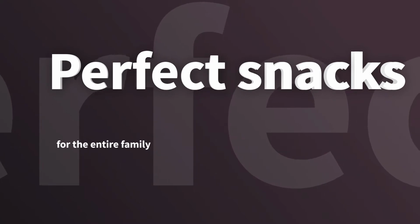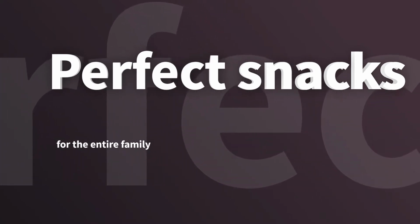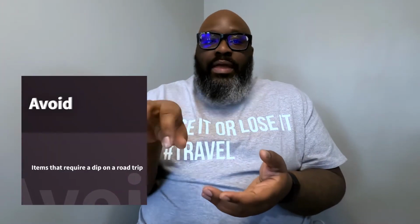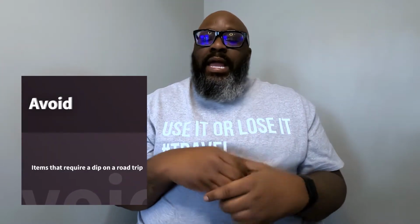Next is finding the perfect snacks for the family. In my opinion, house snacks are different from road trip snacks. The first thing you should think about is the mess and the cleanup. You want to stay away from items that need dip, because dipping and driving ain't gonna work. Anything that uses utensils, forks, knives, spoons, you don't want to do all that, especially with little ones.